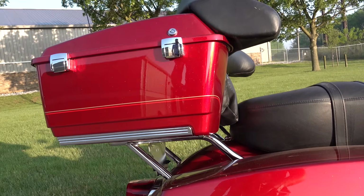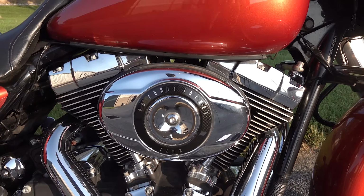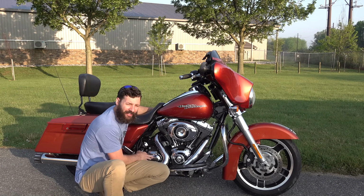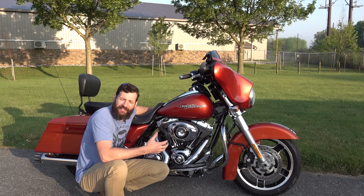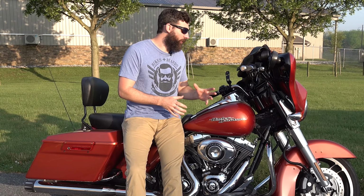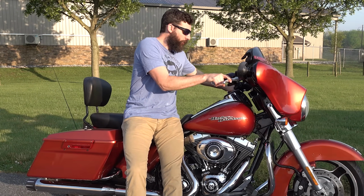In 2011, the Street Glide came with a 96 cubic inch Twin Cam motor, one of the last years of the 96, great engine. I've seen these things do well over 100,000 miles. It also came with the 6-speed gearbox, as every Street Glide since 2007 has, and factory ABS. Just like on the Ultra Classic, but unlike the Harley-Davidson Road Glide, the front fairing is connected to the forks, so they move with the forks.